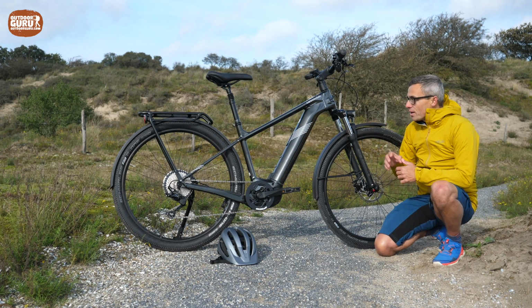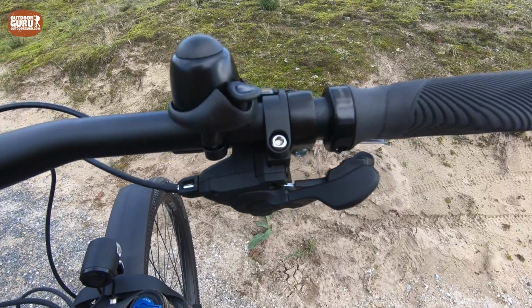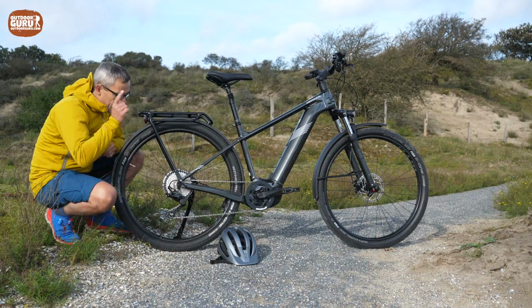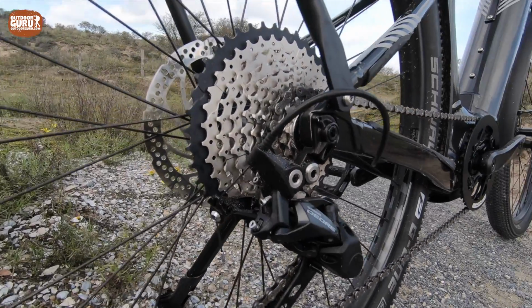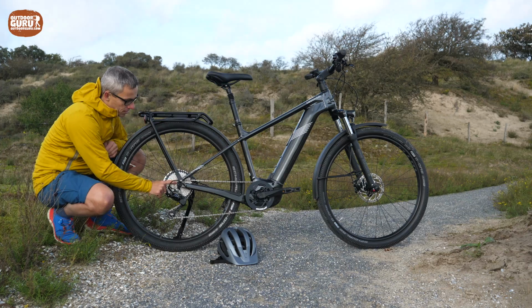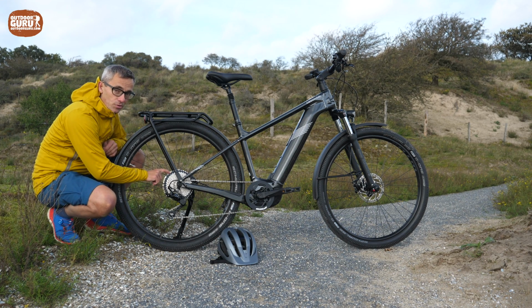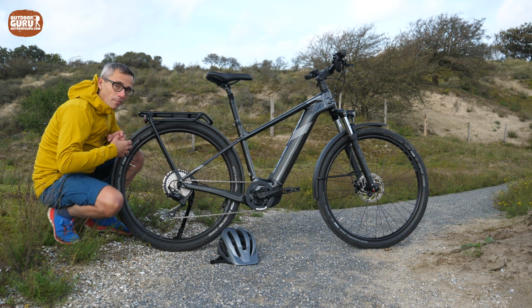Now that was the front part. Let's move over to the other side. On the right side of the handlebar there is the shifter, and it's an up and down shifter with 2 levers. It goes to the derailleur, which is a Shimano Deore one, of course. The cassette is a 10-speed cassette. It ranges from 11 teeth at the smallest to, I believe, 42, if I remember correctly, at the largest one, which gives it a really wide range, even if you go into more mountainous areas.